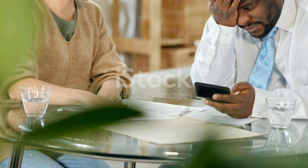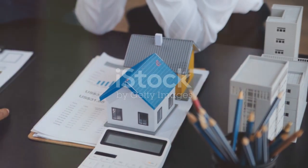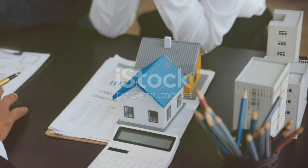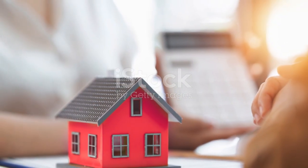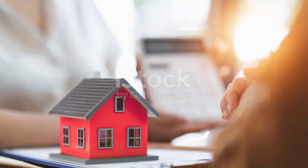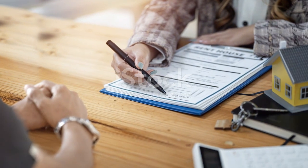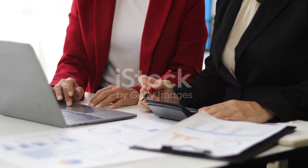Refinancing can be a powerful tool to leverage the increased value of the property. By pulling out the equity, you can use these funds to purchase and rehab additional properties, thereby expanding your portfolio. It's important to work with a knowledgeable lender who can help you navigate the refinancing process and secure favorable terms.